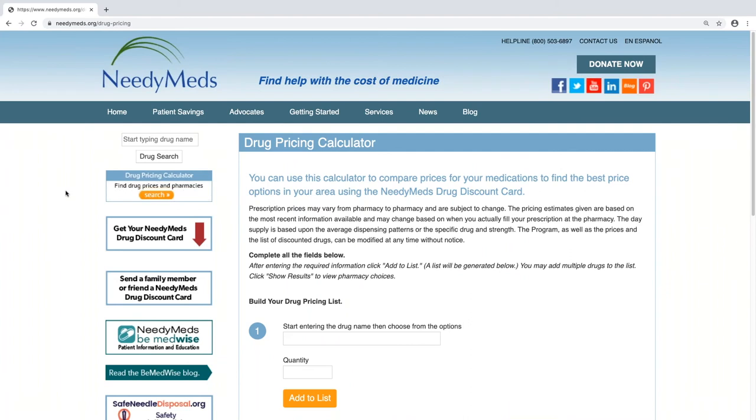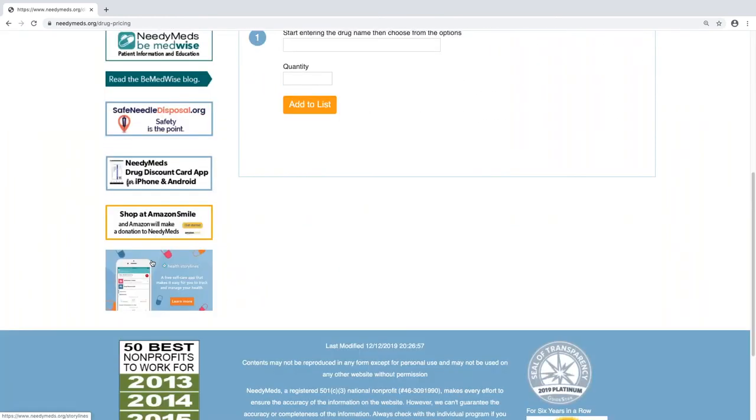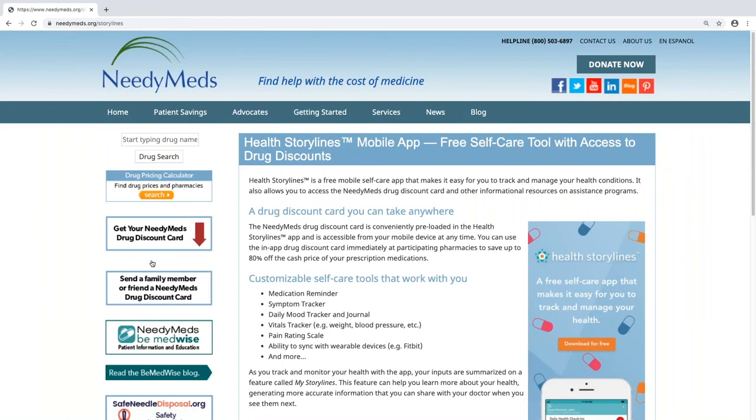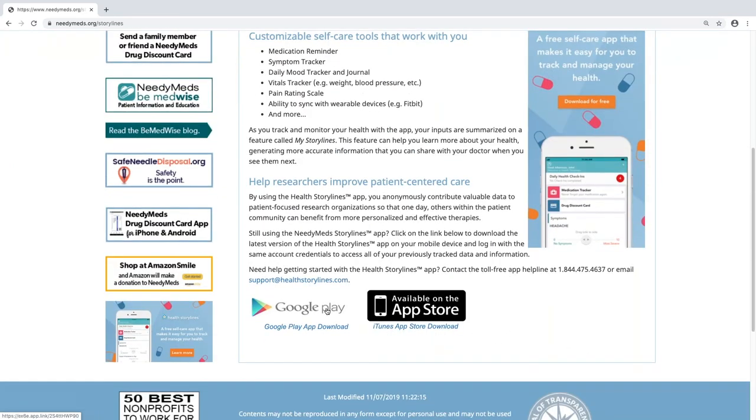Of course, I'd like to stress that if you don't have access to the internet, our call center counselors can find out this information for you. I also want to point out on the left-hand side, you'll see a hyperlink for Health Storylines. Health Storylines is a free self-care app that makes it easy for you to track and manage not only your health conditions, but the health conditions of a loved one. It also allows you access to the NeedyMeds drug discount card and other informational resources or assistance programs right at your fingertips. And you can download this for free from Google Play or the iTunes App Store.